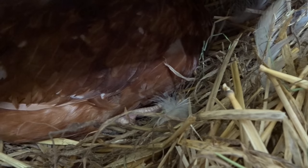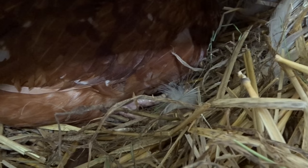So she didn't seem to have too much damage. She had one wing that looked like it may have been damaged, possibly. But I think she's just a bit shocked. So hopefully she's gonna pick up over the next couple of days. We'll have to see how she goes.